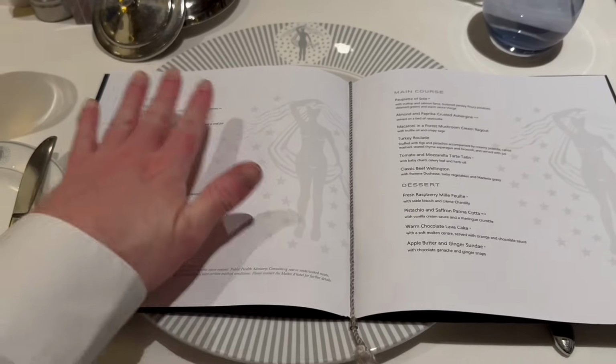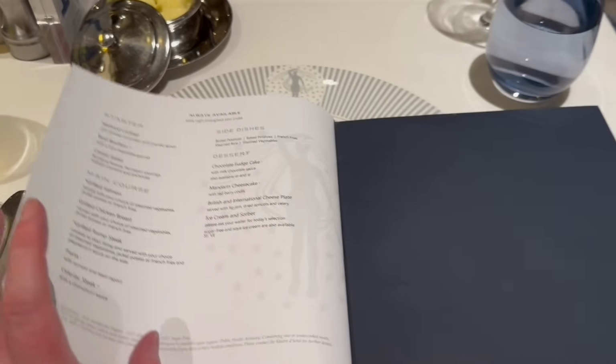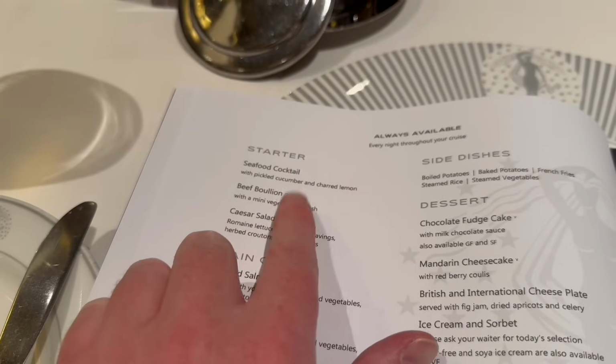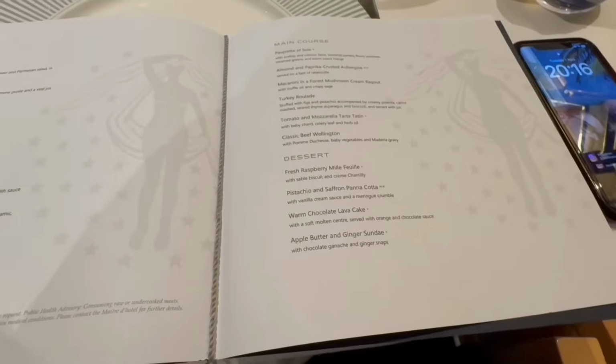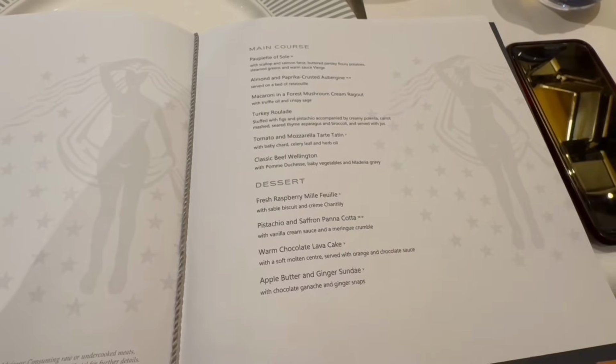As always, if you'd like to study this menu in more detail, just pause the video. Ladies and gentlemen, one of the things I've come to love is an always available menu option, and on this occasion, for the starter, I'm going to go for the seafood cocktail. I've also asked for a jacket potato, which is what I had last night, because I really enjoyed that. I'm quite full after my lunch, so I'm going for the classic beef Wellington, with some extra steamed vegetables on the side.